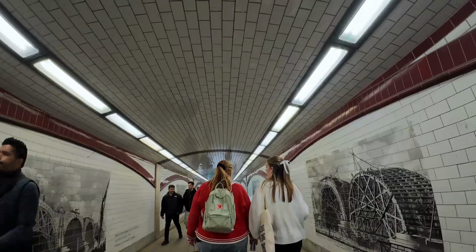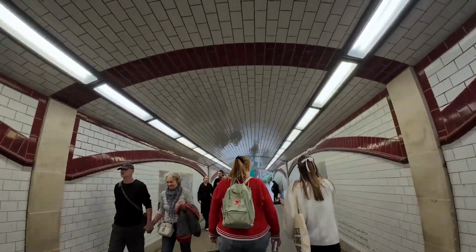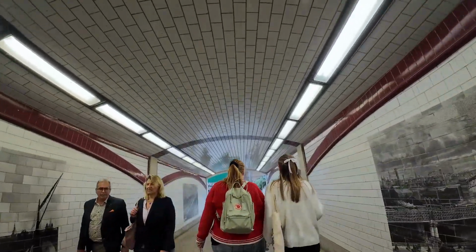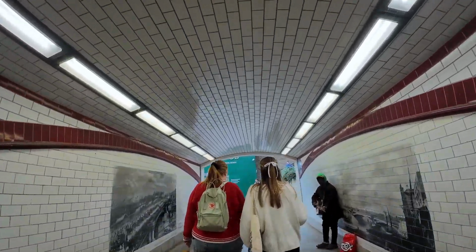So down here we're walking down past that bridge. Going under Blackfriars Bridge, sorry. Going down towards the Tate.